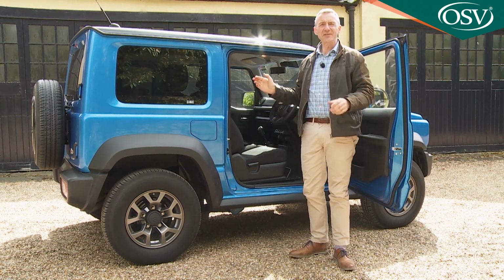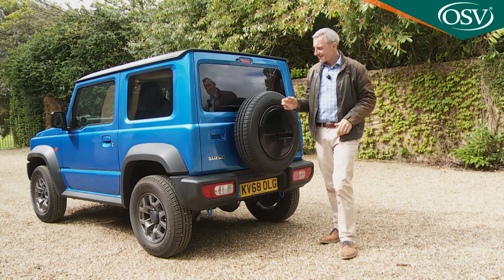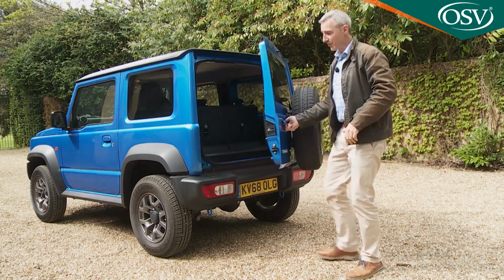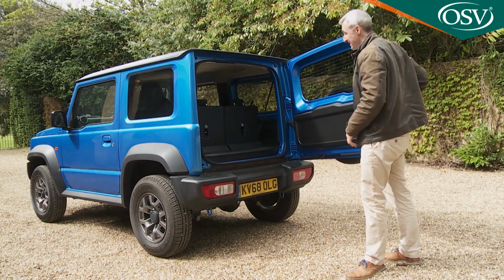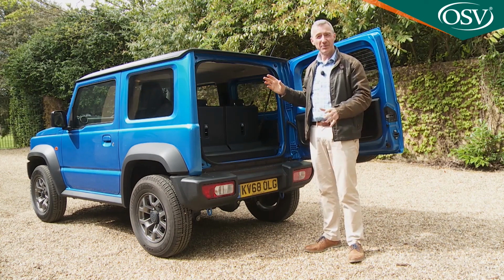Okay, time to take a seat in the rear. Once you're in, there's actually a surprising amount of space given this car's tiny exterior dimensions. There's certainly enough for a couple of adults on shorter trips anyway. The boot is accessed by a side opening tailgate, which swings open to reveal the tiny cargo area that the diminutive exterior dimensions would lead you to expect.